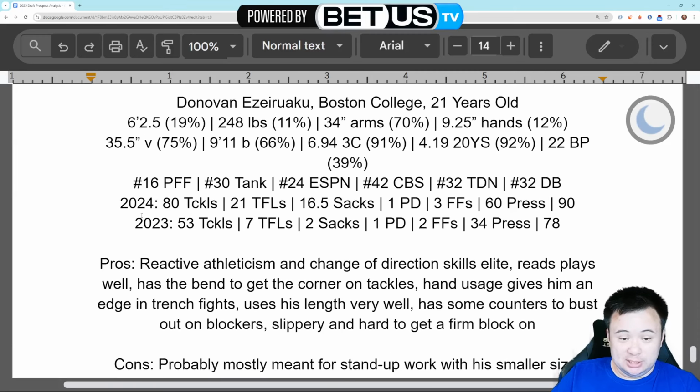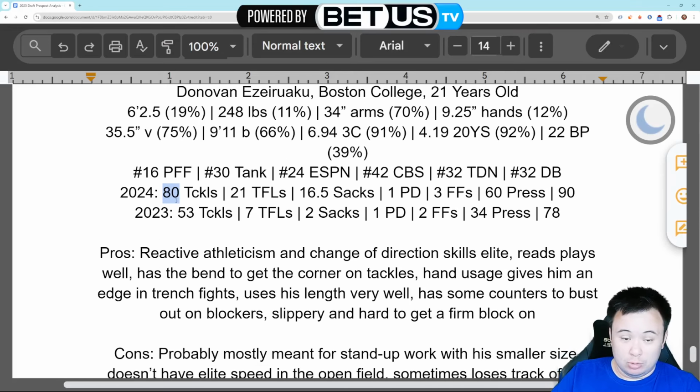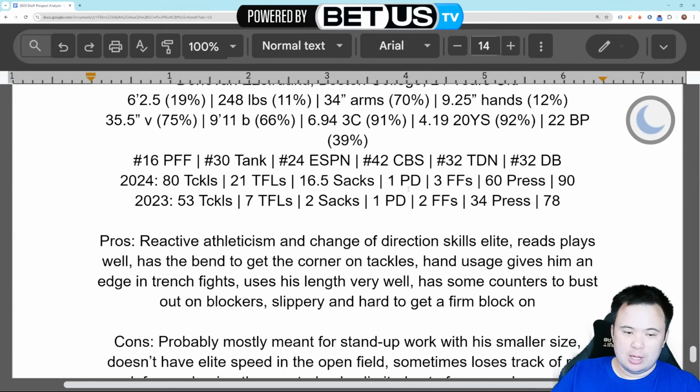His 2024 season drove it. 80 tackles as an edge rusher. Wow. Hello. That's more than 5 tackles a game. 21 for loss. 16 and a half sacks. Just crazy production. 1 pass breakup, 3 forced fumbles, 60 pressures. Living in the backfield. 90 PFF grade. So he earned this place in big boards.